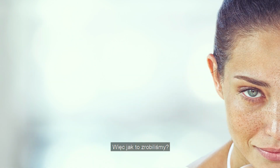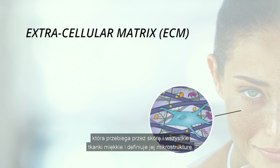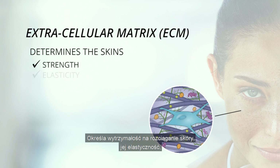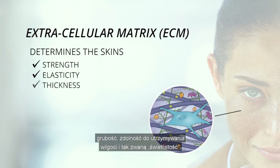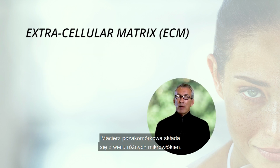So how did we do it? It begins with the extracellular matrix. It's a three-dimensional mesh of microfibers which runs through the skin and all soft tissues and defines its microstructure. It determines the skin's tensile strength, its elasticity, its thickness, and its ability to hold moisture, what we call bloom. The matrix consists of many different microfibers.